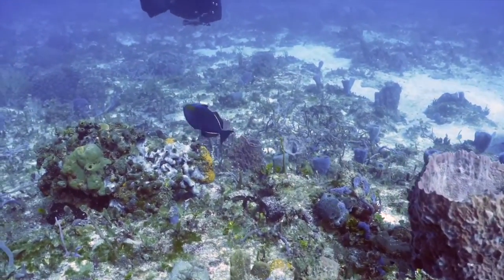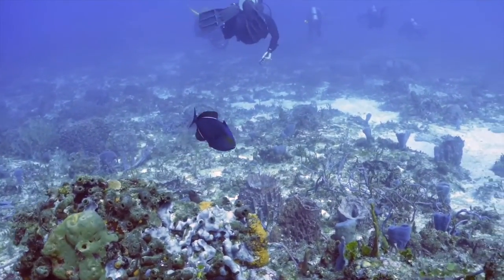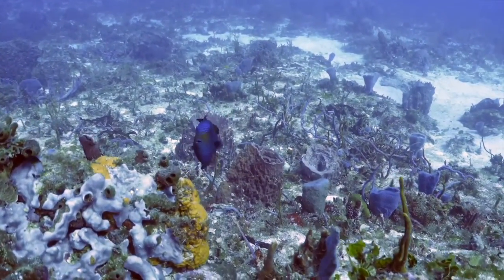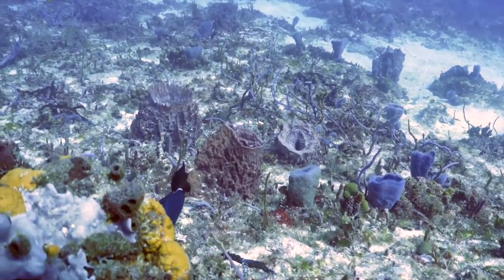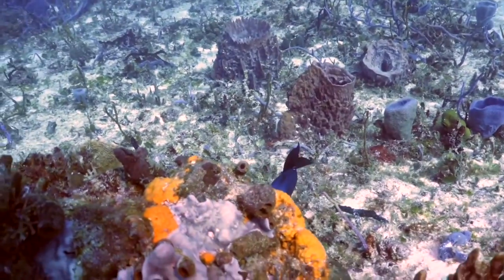Okay, I want you to pay close attention to this next fish. It's called a Niger trigger. Its dorsal and anal fins undulate, and if you look close, you can see unique gold, blue, and black markings. Be careful because triggerfish have very sharp teeth and eat coral.